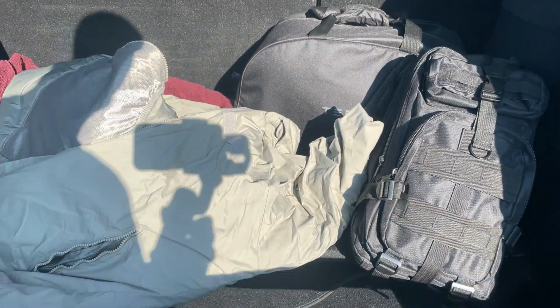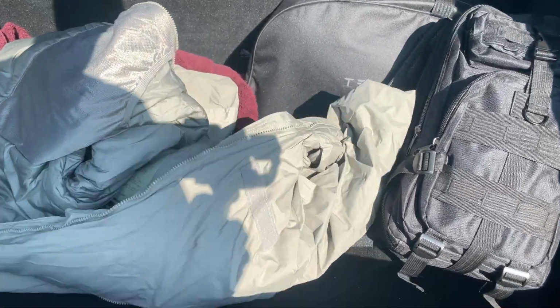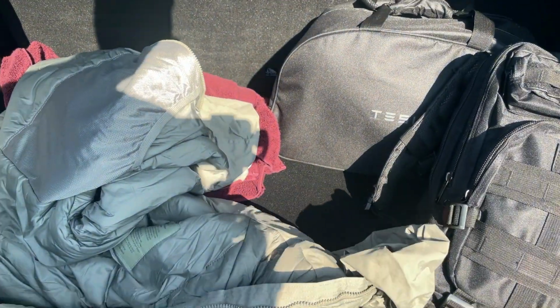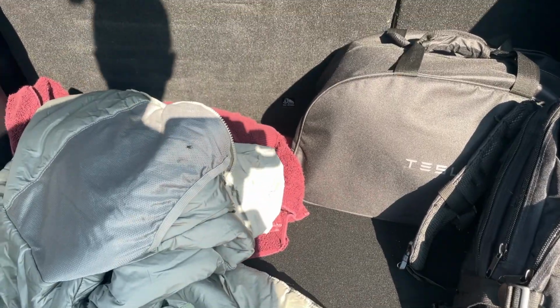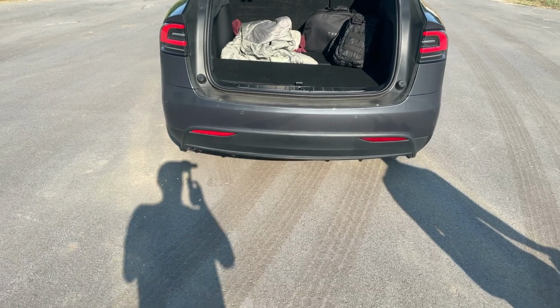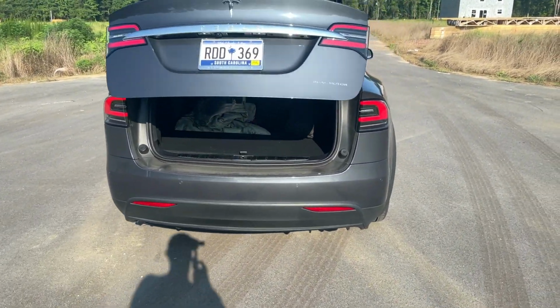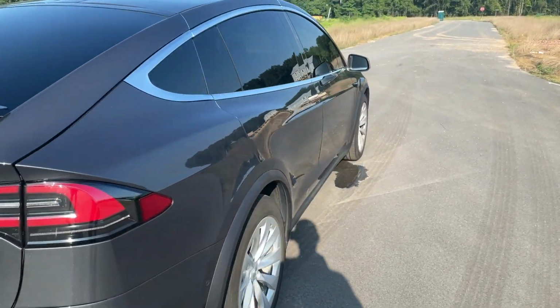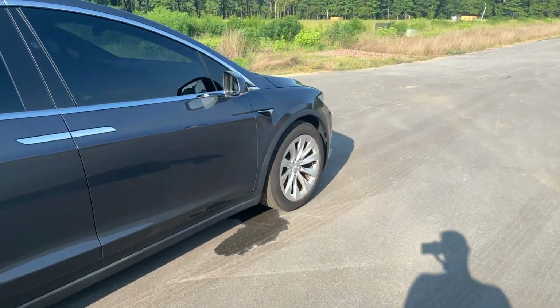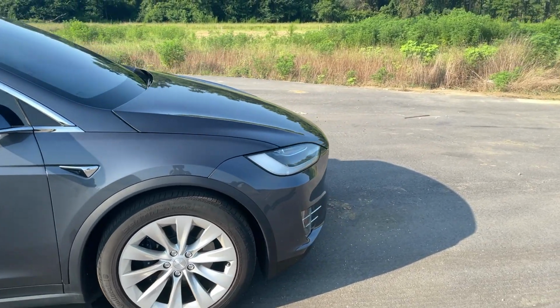Similar to the Model 3 and Y, you can open up the under floor there to provide additional trunk space, maybe for a suitcase or some of your charging equipment and all that. And if you're done and want to close it, there's a button to close it, or you can just use the key fob as well. This is the Midnight Silver Metallic, and with the 20-inch wheels as well.